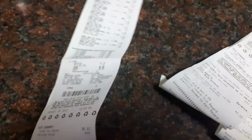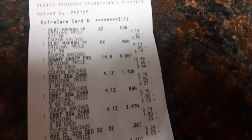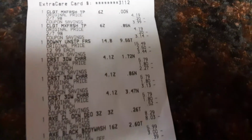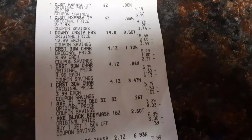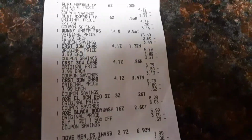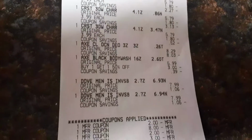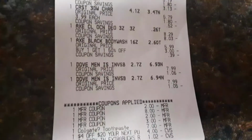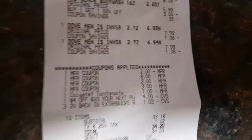So next up, not going to keep you guys long. Next up, this is the Colgate. See that zero at the top there? 85 cents. The Downies I got for $9.55. The Crest, $1.27. $4.44. It was all coming out really, really good. $3, $2, whatever. And the Axe, buy one, get one free. And the Dove Men Invisible, buy one, get one free. And my coupons.